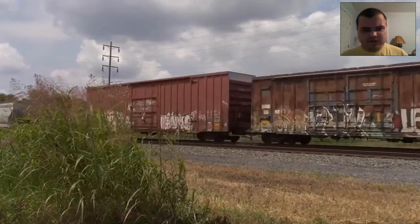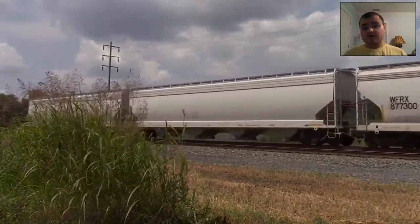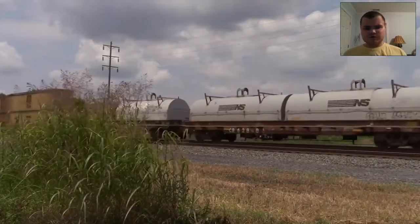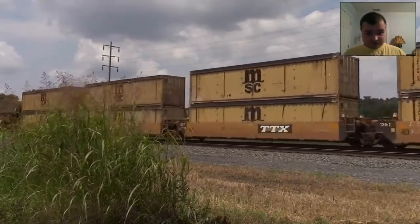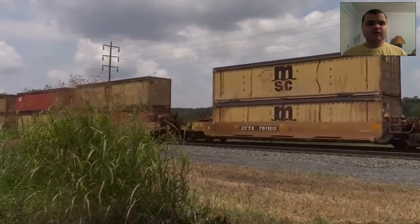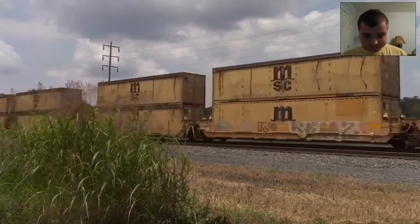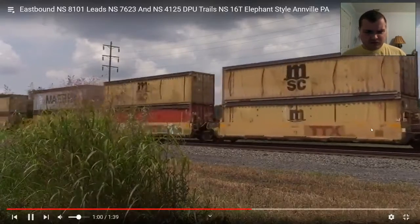I can't believe it. I finally caught a heritage leader, Central Georgia. I finally caught one heading east. And I finally caught an eastbound heritage NS engine in a different color that is fully seen heading east in Pennsylvania. And I finally caught one leading. You know, I've seen those rusty containers before.